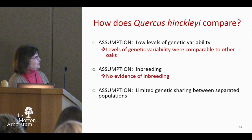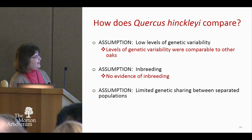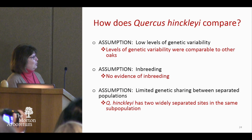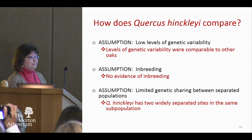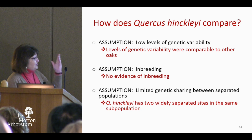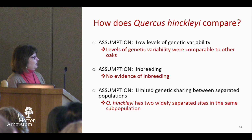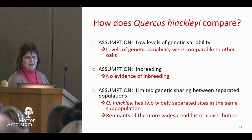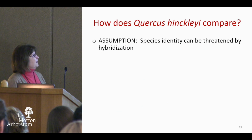And then there's the assumption that there'll be limited genetic sharing between separated populations, and as you saw, we had that one widely separated subpopulation that was 60 kilometers apart. So that was contradicting that particular assumption. And we feel that that's remnants of a more widespread historic distribution.